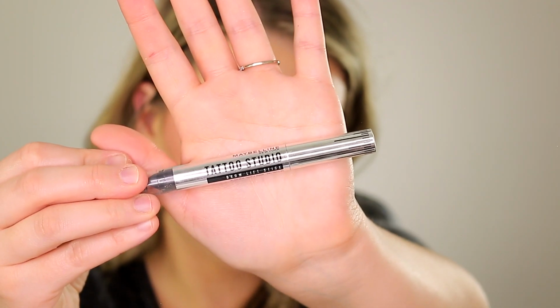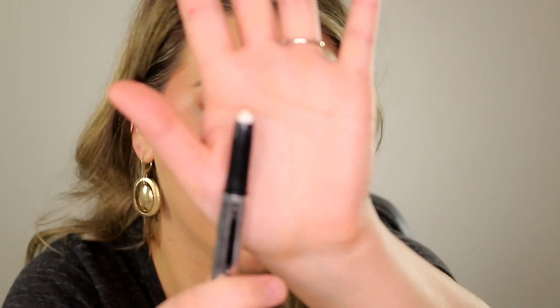So I have another brow product, which I've been testing here and there. Again, I don't pay attention. This is the Maybelline Tattoo Studio Brow Lift Stick. So I got the shade Translucent, but they also have different colors. But the thing about this is that the product itself is rounded. It needs to be smaller, like a Brow Wiz kind of size, I think.